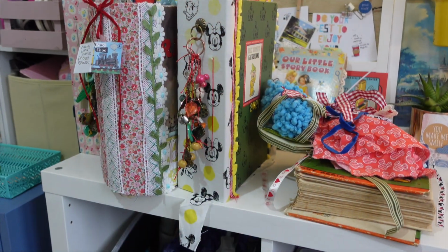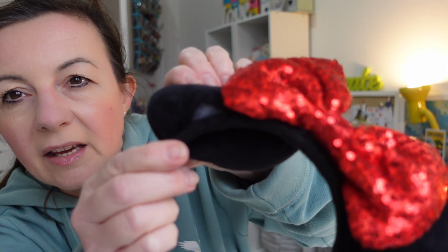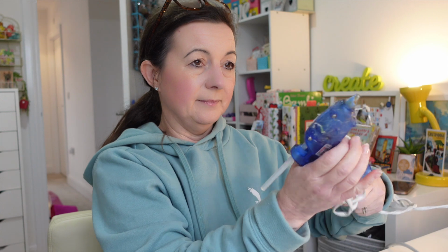I've just been picking up a few bits and pieces while the hot glue gun heats. Let's quickly fix these ears. That's often something else I have in my craft room that's just kind of kicking around, bits and pieces that need doing, and they never take very long, but I just don't get around to doing it. So these ears, you can see the soft fluff through this. I'm going to try and glue gun them down.